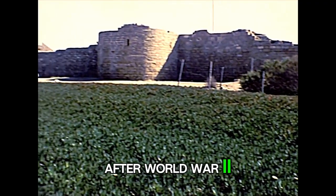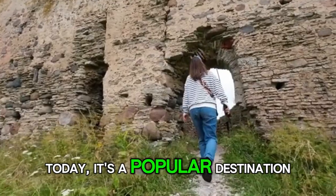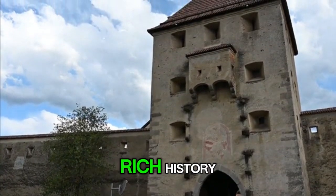After World War II, the castle was abandoned and left to decay. Today, it's a popular destination for tourists and historians. Visitors can explore the castle ruins and learn about its rich history.